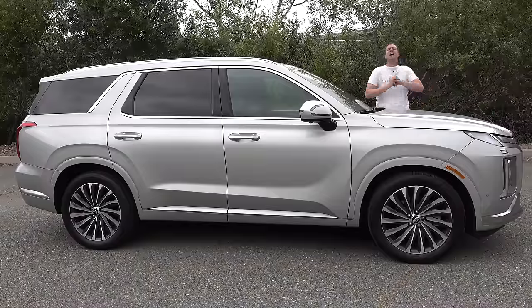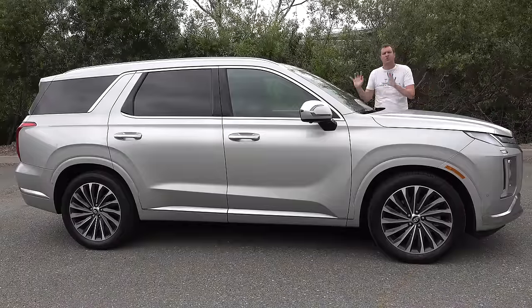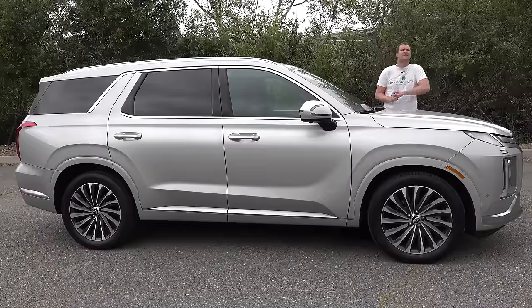At least in this case, it's a nice-looking car, whereas some midsize family SUVs are just so dull. This one looks good, but don't expect an enormous amount of fun, even though it gives you everything you should have from one of these. And so that's the updated 2023 Hyundai Palisade, a great vehicle that's just gotten even greater.